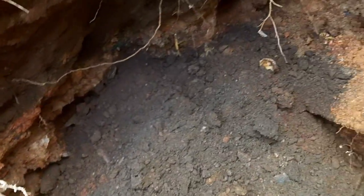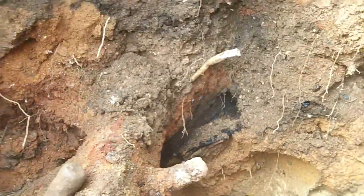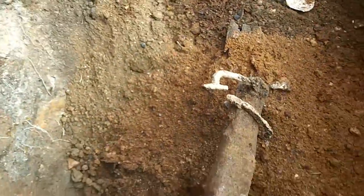The variety of stuff that's in here is interesting. Melted jar. Something else down in there. Another jar. Melted. This is a big dump pit right here. Lots of debris. Got a lot of dirt to move.